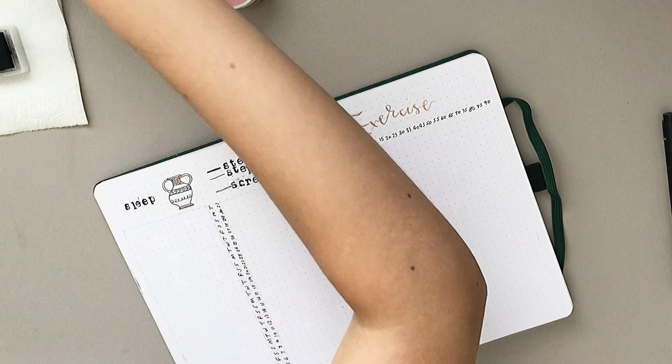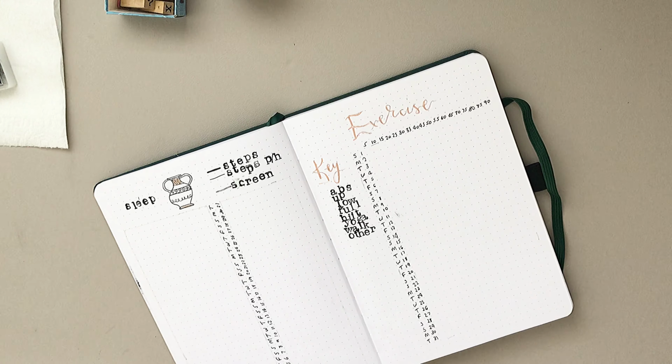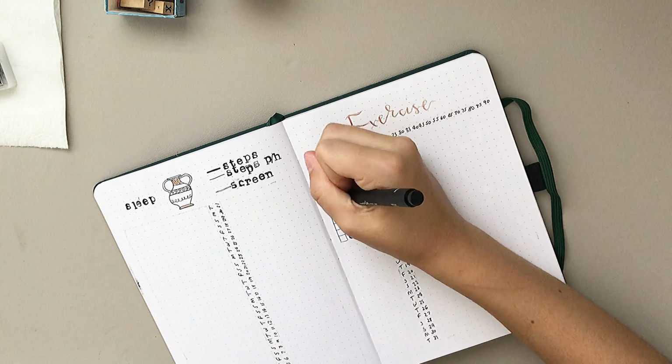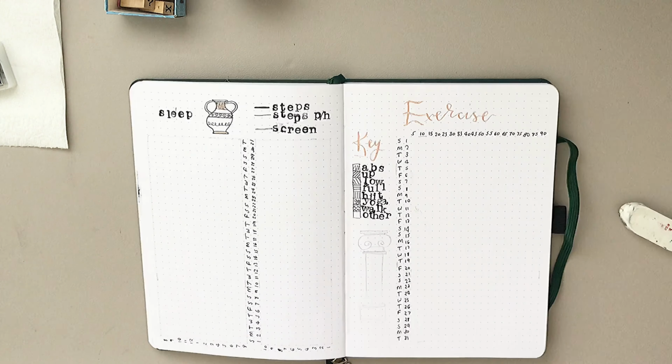I couldn't include the full name of each thing because the stamps take up more space, so I just did abs, up, low, full, HIIT, yoga, walk, other, because I couldn't fit the whole word in, but I kind of get the idea of what they represent because it's kind of straightforward to think about.